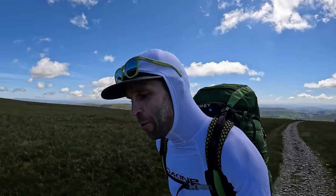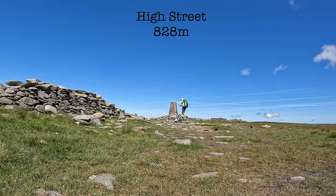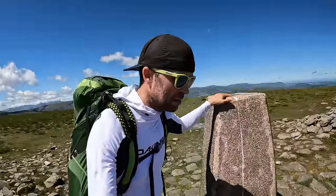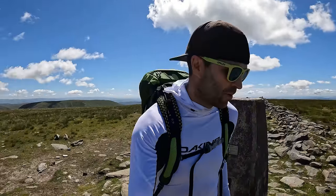Anyway, we're getting close to the top, and then from there we can dive off and hopefully show you something a little bit more exciting. Here we are then, at the trig point, the summit of High Street, 828 meters. And if you look around, it's all very flat and boring for the first few hundred yards of this. And this is why High Street to me is pretty boring.